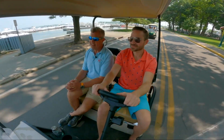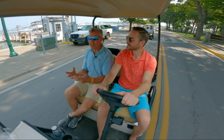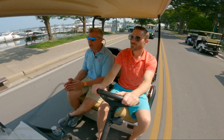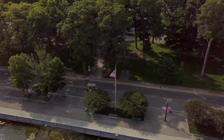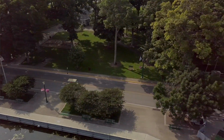I love the balance. You know, it's busy, it's crazy, it's a lot of fun in the summertime, and then in the wintertime, or as it slows down in the fall, you can walk right down the middle of the street here, and you know everybody that's passing you, or maybe you might not even see anybody at all. Yeah. You know, it's really awesome.